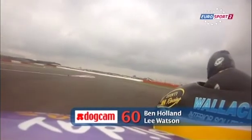Oh, using all the track and more. John Clark running wide onto the marbles, onto the dirty bit of the circuit, and that would have given Ben Bygrave a bit of an opportunity to close. Has he? Yes, he has. He's right on the back of him again. Second place then, Ben Holland, Lee Watson, we're with them. Can you see Roger Lovelock ahead? No, he is so far down the track, just a distant dot ahead of us.